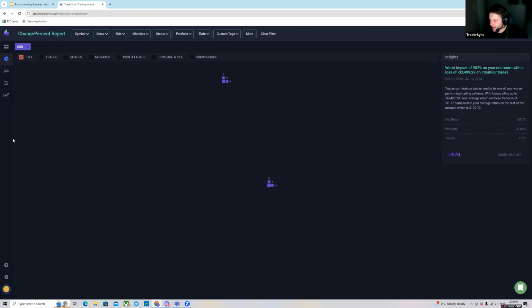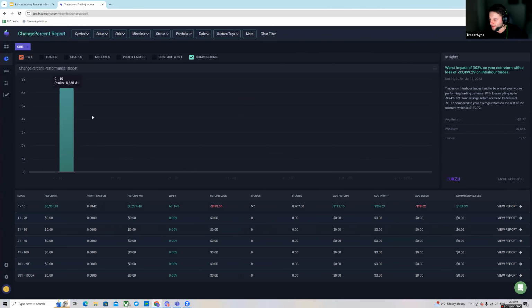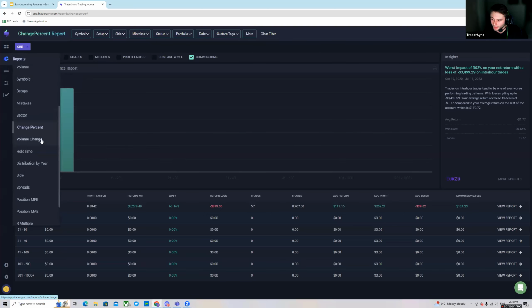Change percentage is kind of handy too, more so on the volatility side of things. I'm not primarily trading stocks that are moving more than 10%, so I'm probably never going to see these ratios on this side. But if you are a small cap or penny stock trader, anything of that nature, it's probably pretty helpful to look at how this report coincides with how you're managing those trades too.